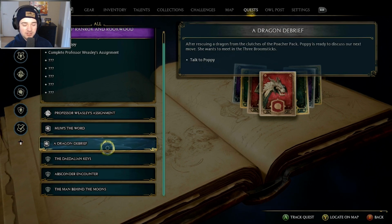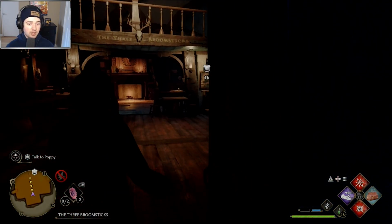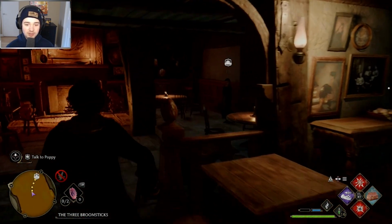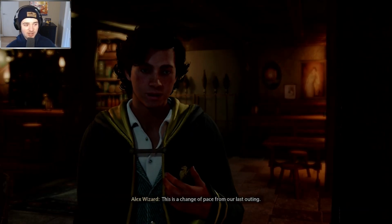There's a couple of these that are just going to be dialogues. Okay, so let's do these first. Dragon debrief, that's back in Hogsmeade. Okay, so this is just me talking to Poppy after we went into Horntail Hall a couple episodes ago, because we found a bunch of dragon fighting rings there.